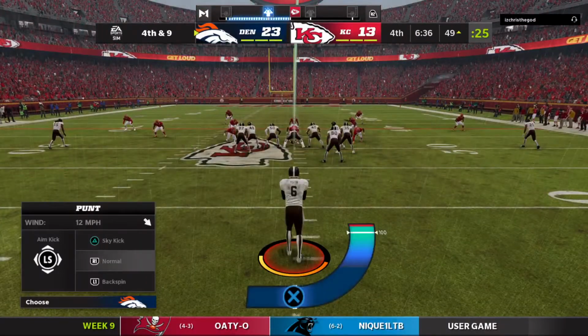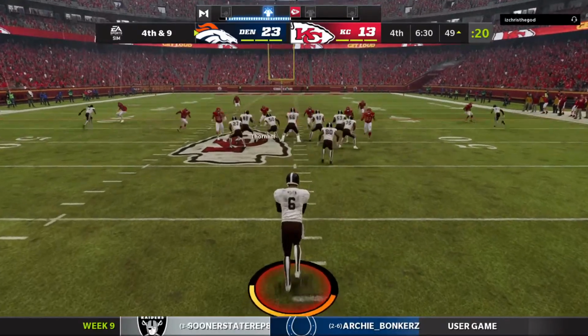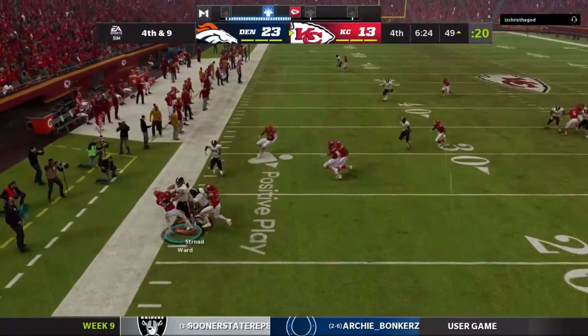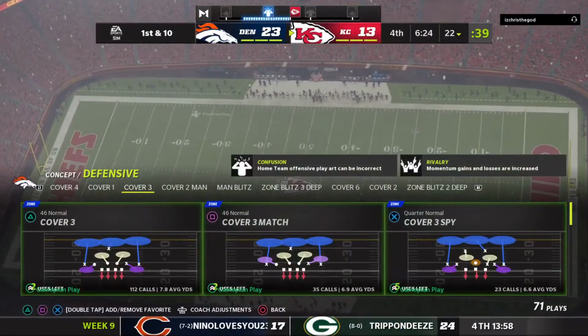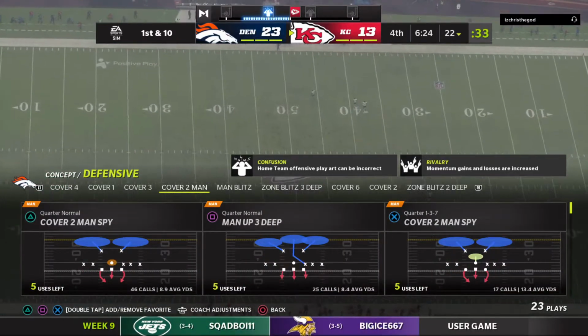Here's Sam Martin now, as he should be able to pin him back deep here with his first punt. He only punted twice in the win last week as he gets this one away. And able to get this across the 20 before going out of bounds. And just a 30-yard punt that time. And it's Chiefs football, 1st and 10.